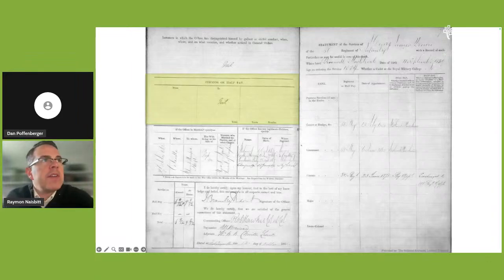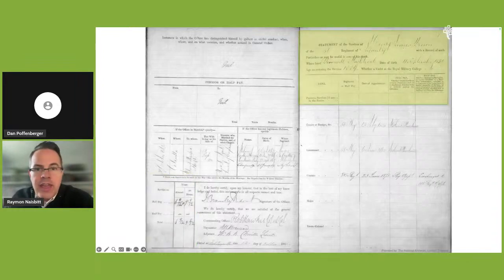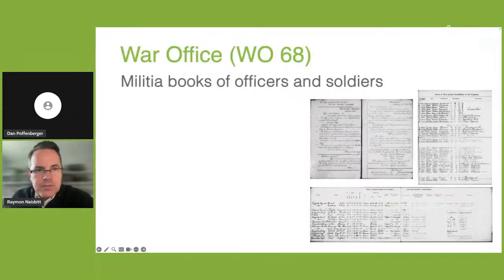Here I've got if they were on full pay or half pay. This tells me marriage information. So I have the name of his wife and where they got married, who performed it. This is the names of his children. So it lists 4 of his children, their birth dates, and where they were baptized. Here I have more information about the half pay or full pay. I can see that he was employed full-time. And then this is the statement of services. So again, a lot of great records that you can find in these depot description books.